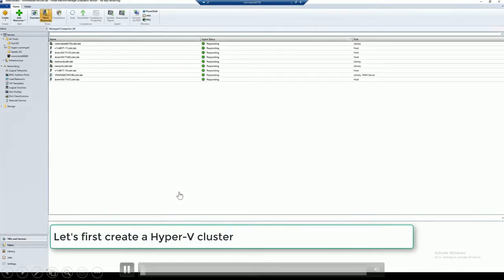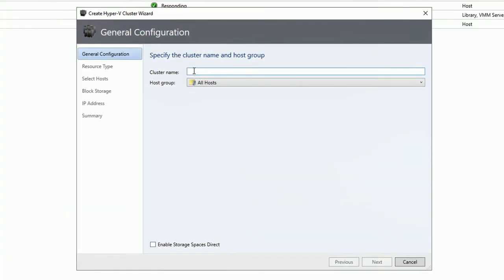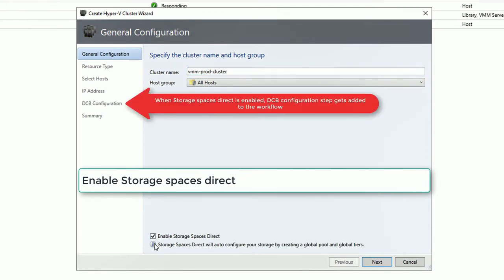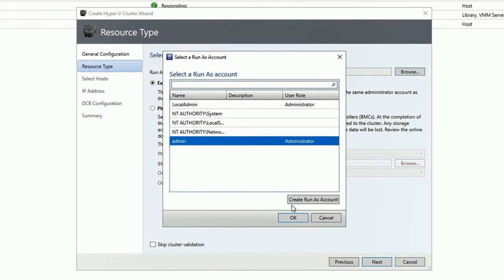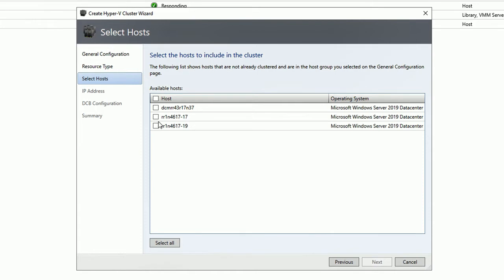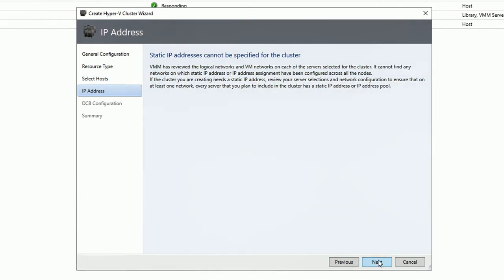And you start creating a Hyper-V cluster. That's the wizard for you. Hopefully, that's visible at the back of the room as well. Now, when you enable Storage Spaces Direct, at the bottom of that screen, it will add a pane for data center bridging configuration. The rest of the wizard remains the same. You configure a Run As account. You select the hosts which will be part of this S2D cluster. And then you come to this data center bridging configuration screen.